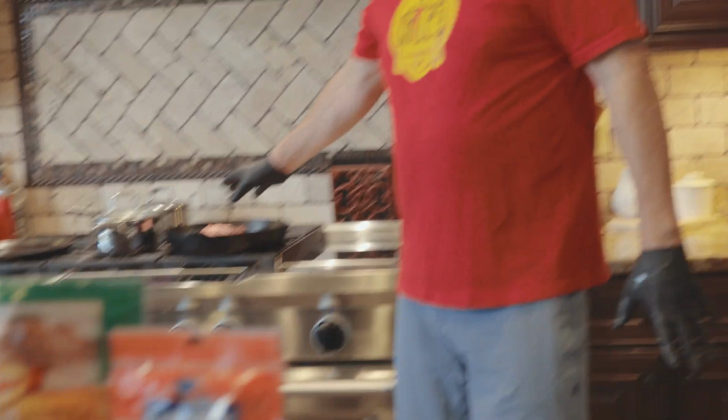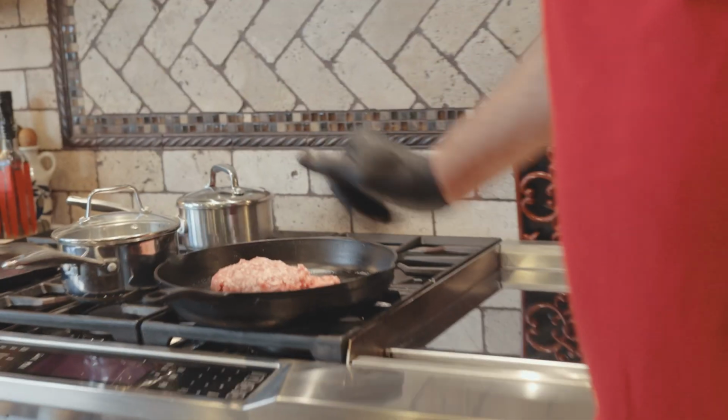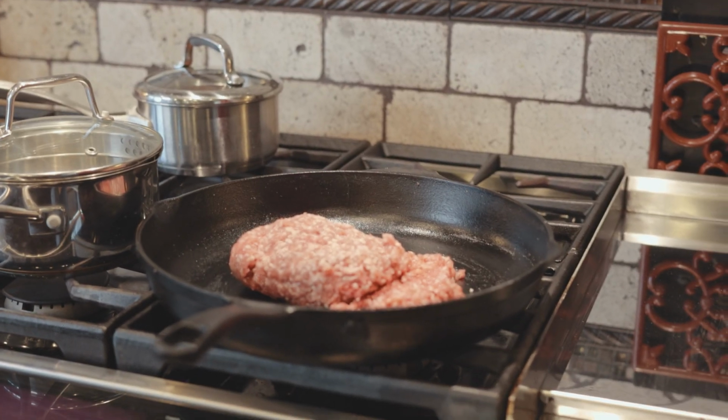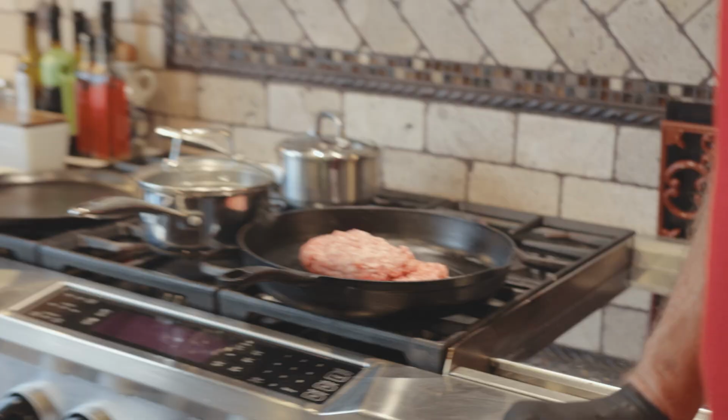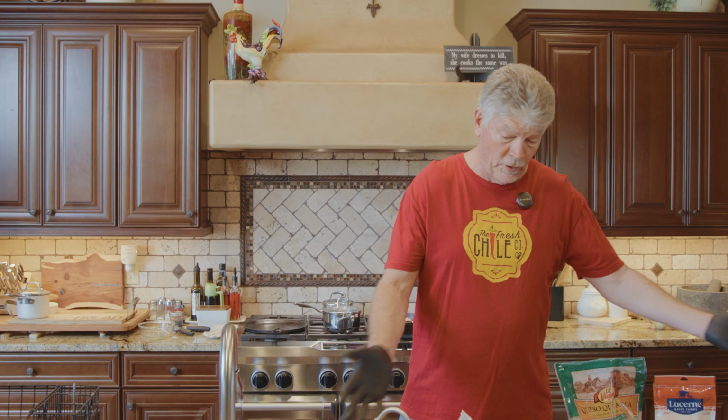So I have over here a pound of ground lamb, and you can use, of course, ground beef would be just fine as well. I love lamb, and I go in and get lambs and have them butchered and have it in my freezer, so I many times will substitute the beef for the lamb. But those are the things you need to make this wonderful dish.